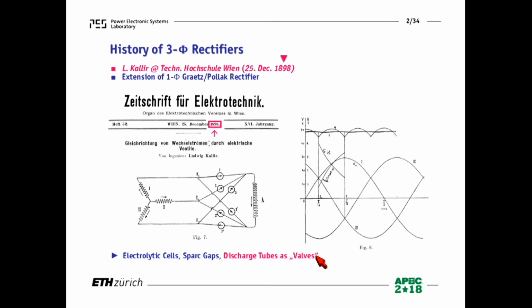I mean, it was only valves and discharge tubes available at this time, so no solid-state power devices. But the people really managed to analyze all the details of the operation of those passive rectifiers.